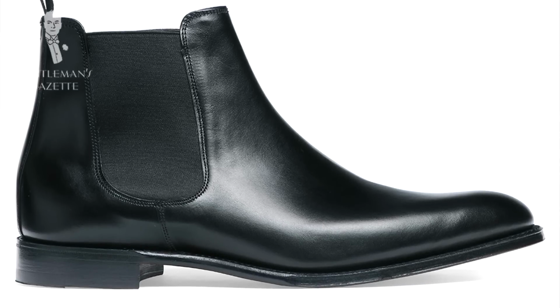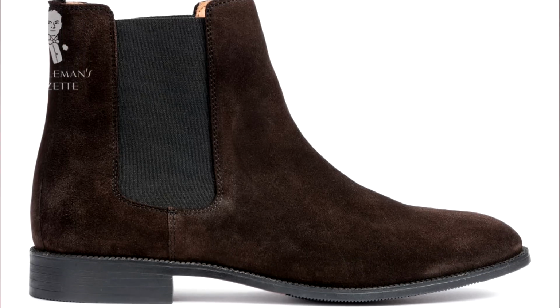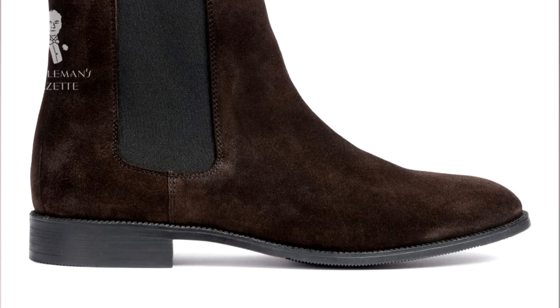If you like to wear a lot of suits and you wear them in the evening, you may even consider a black Chelsea boot. If you already have a few boots in your closet, you can consider getting a little more out there and having maybe a suede Chelsea boot in brown, tan, burgundy, or even blue.